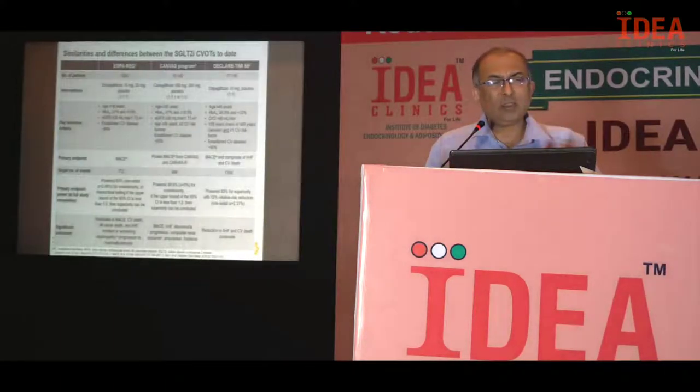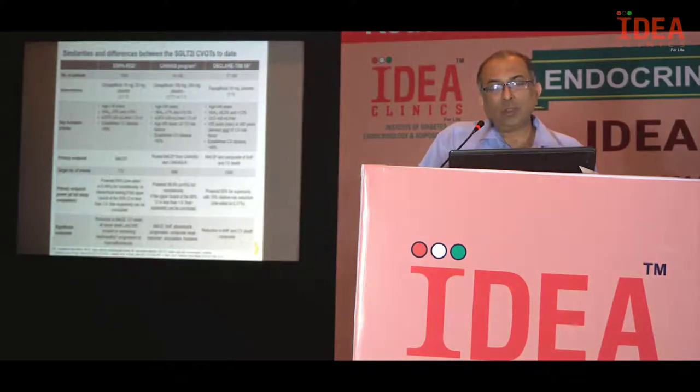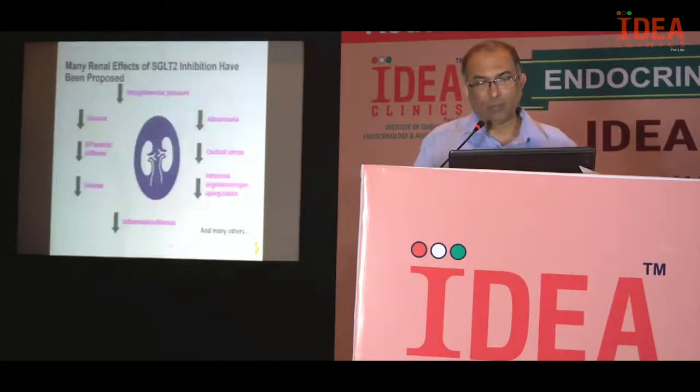And this slide summarizes all three cardiovascular outcome trials of the major SGLT2 inhibitors that we know of: the EMPA-REG trial, which showed the benefit in 3-point MACE; the CANVAS program, which also showed the benefit in 3-point MACE; and DECLARE, which showed the benefit in terms of hospitalization for heart failure and cardiovascular death, the composite of these two.